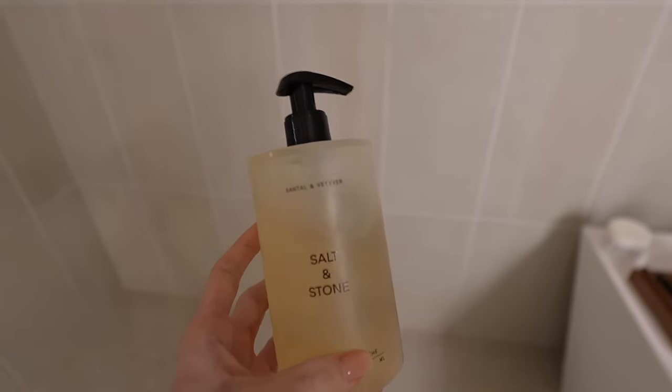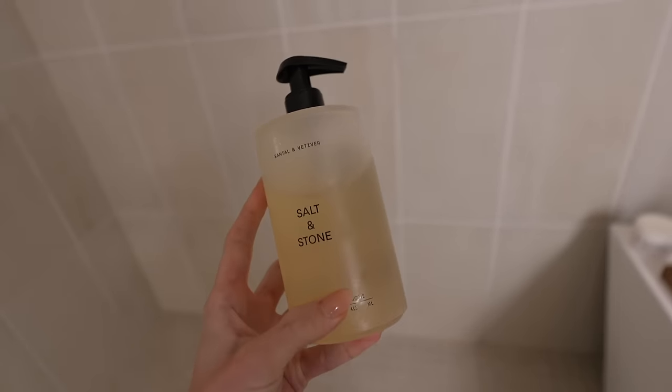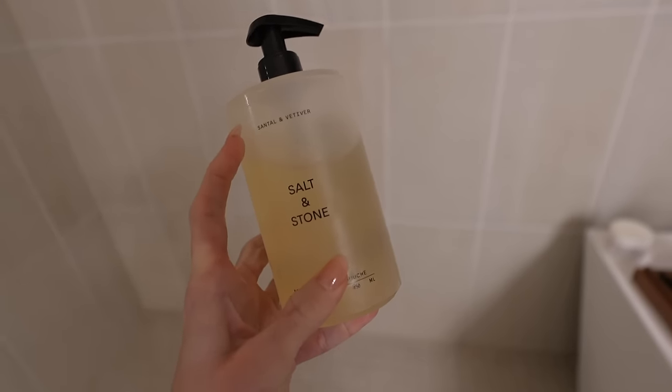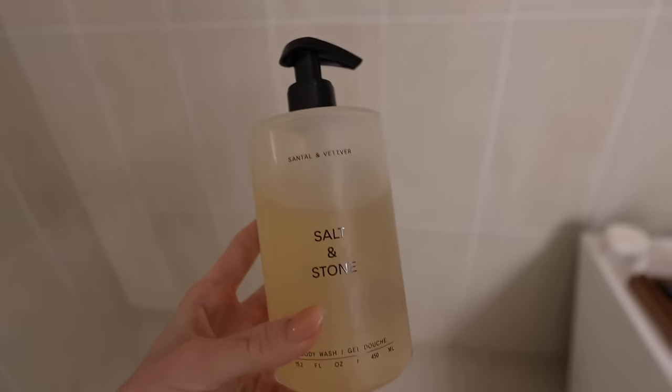This is my favorite body wash right now. It smells so dang good. It makes sense because it has Pantel in it. It reminds me of the One Hotel vibe.